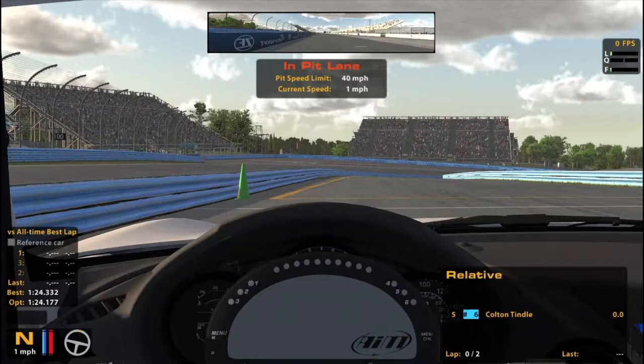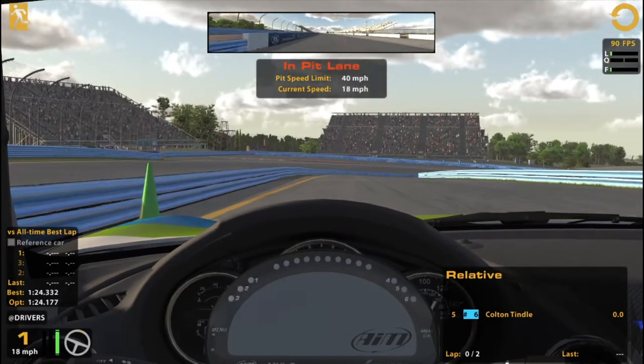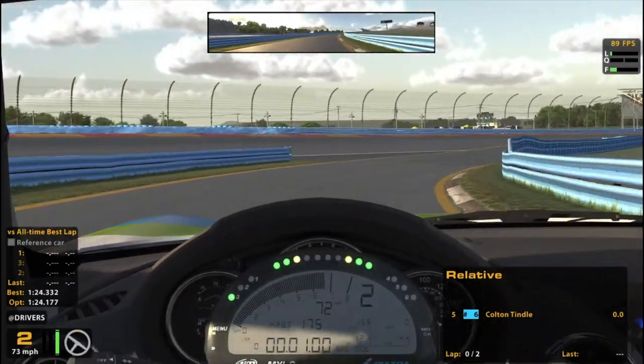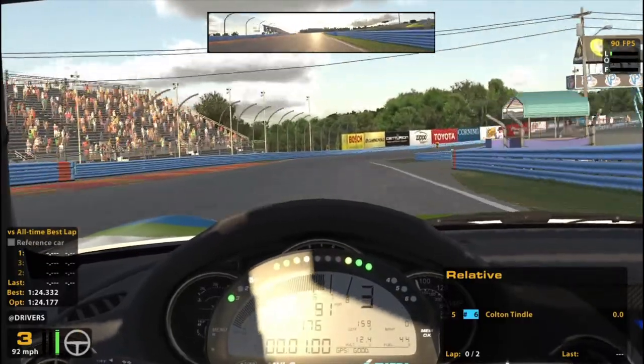I don't know what they're doing here, but I guess we'll have to call it the production car challenge if we're going to have more than Mazdas. I mean, that just makes sense. So we're going to head out here. I'm not going to bother changing fuel just because, whatever. And do some qualifying.